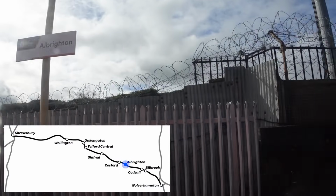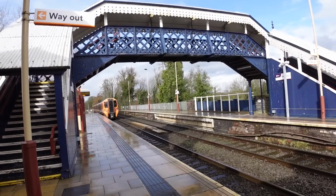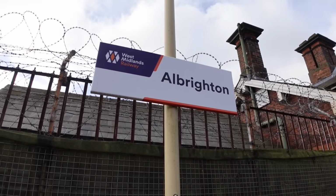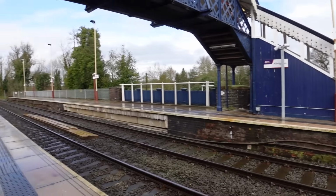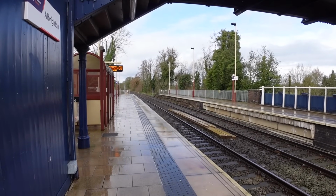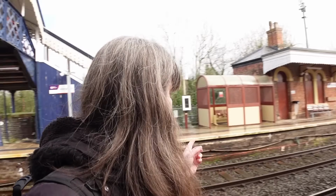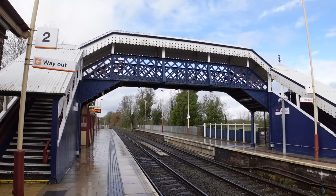Albrighton. So this is Albrighton station. On this side at least, it's a complete clone of Codsall station. It's really nice. I'm a big fan. I didn't expect this line to be this nice. There's extra buildings on that side and the footbridge is painted a different colour. I'm liking this. I like this.